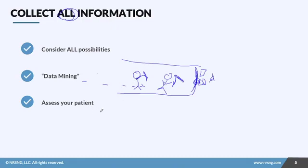Assess your patient, not the monitor. Monitors can give us false information, false positives, false negatives. Make sure you're digging for everything, you're assessing your patient, and you're collecting all the information that you possibly can. So let's go back to that post-op patient.